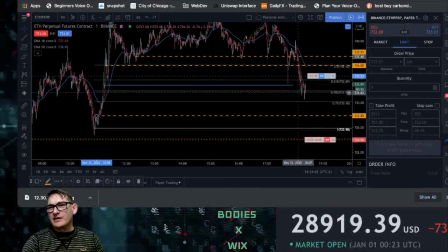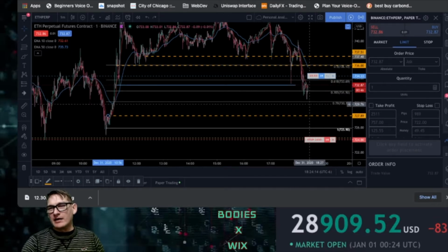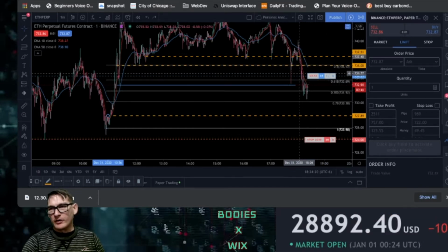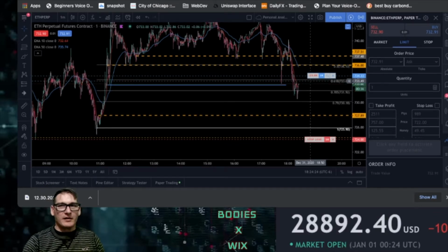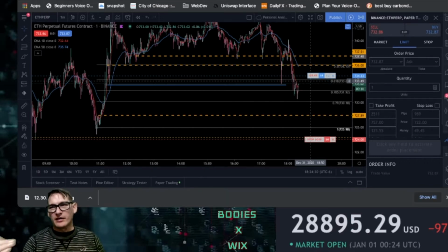So it doesn't show me exactly where I entered. Unfortunately, that's what it does with TradingView. Instead, it averages you down to where you're going to make profit once you get above a certain point. Whereas if you have MetaTrader 4 or something like that, instead of averaging it, it'll actually show all your multiple entries.